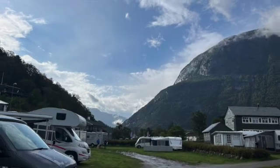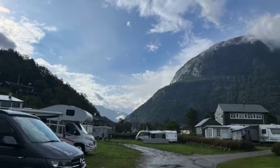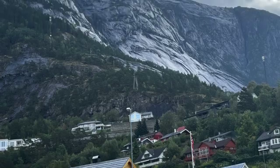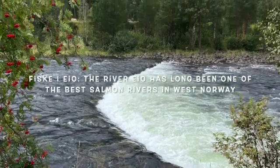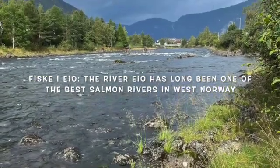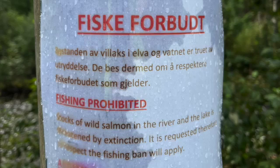The weather forecast on the following morning wasn't good, but the clouds were high, so I decided to get kitted up and hike the yellow Io loop from Eidfjord. The Io has been one of the best salmon rivers in West Norway, with records of traps being set to catch salmon going back to 1553.